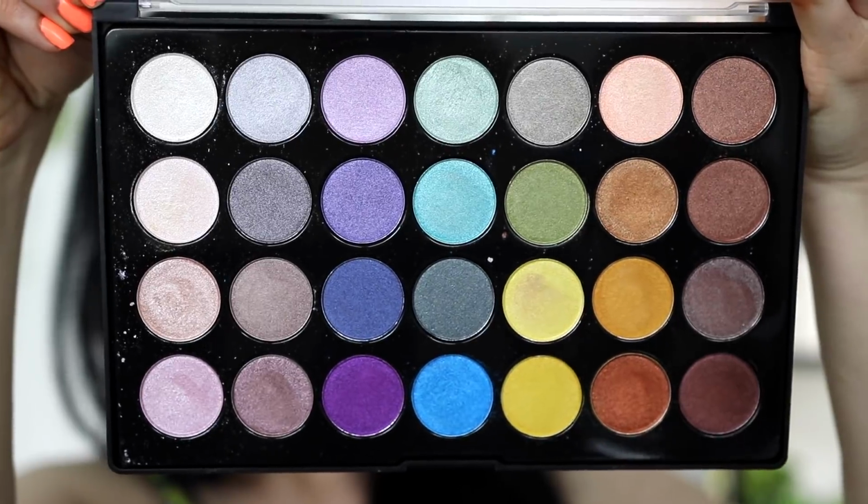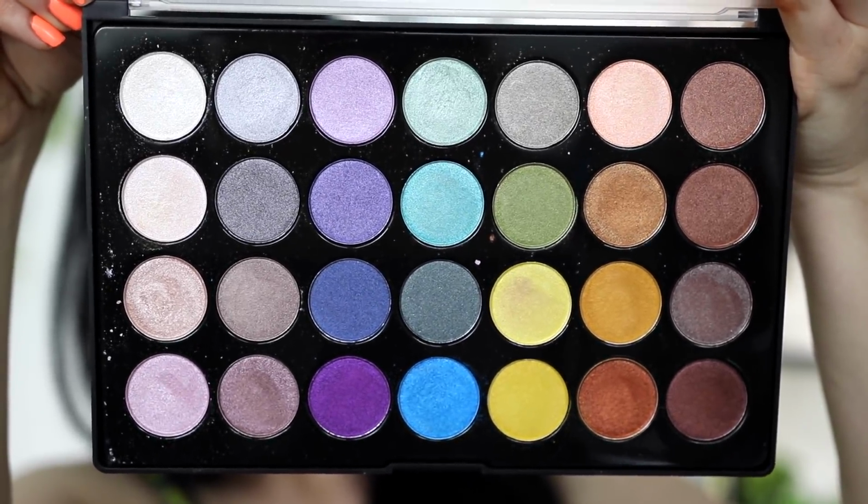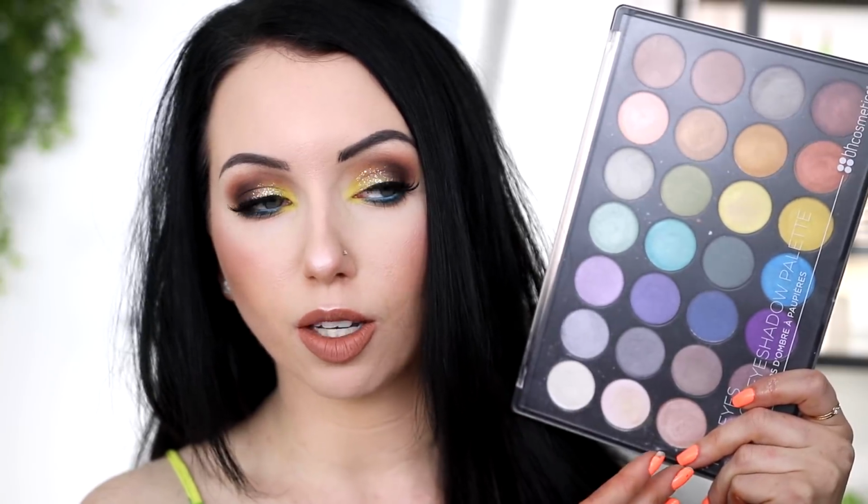This is the BH Cosmetics Foil Eyes palette. Again, they have matte versions of this that I'm not a fan of, but the foil eye one, you need. Right now, when I'm filming this, it's on sale for $8 for this palette. It's normally $13.99, which is still an amazing price.